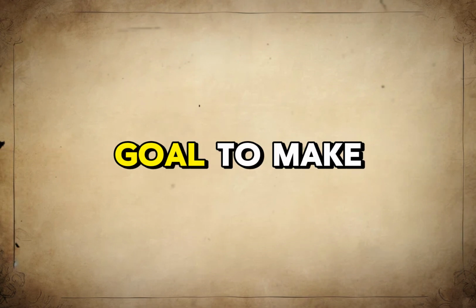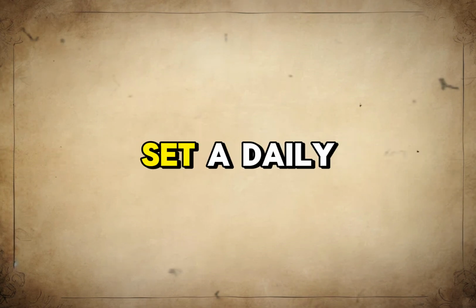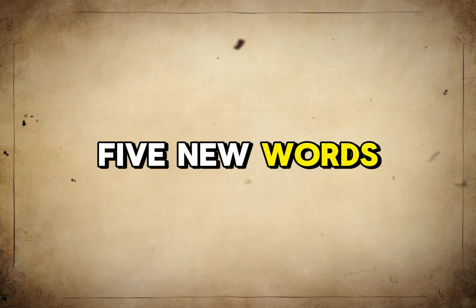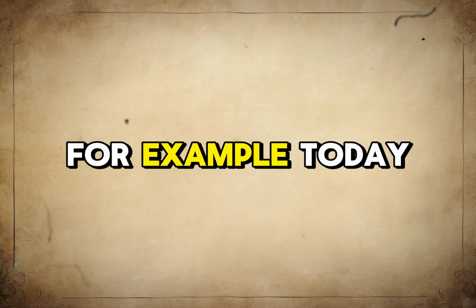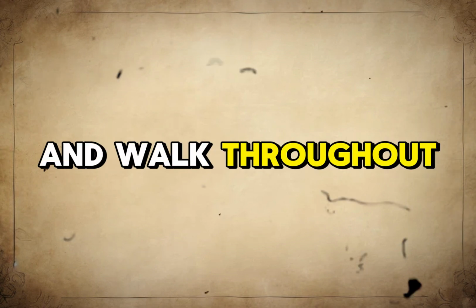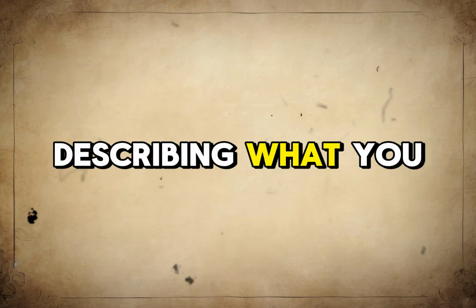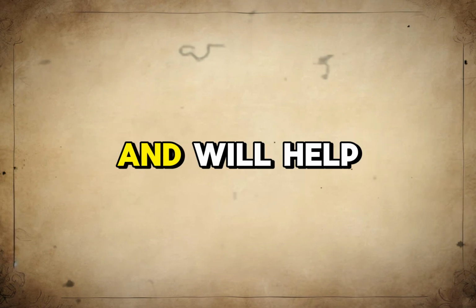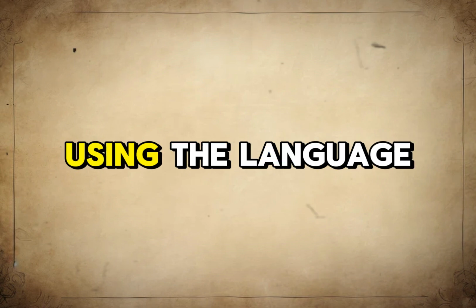Set a daily goal. To make this a habit, set a daily goal. It could be something as simple as using at least 5 new words in your day. For example, today, try using the words cook, eat, run, shop, and walk throughout your day, describing what you are doing. This small exercise will keep your learning constant and will help you feel more comfortable using the language.